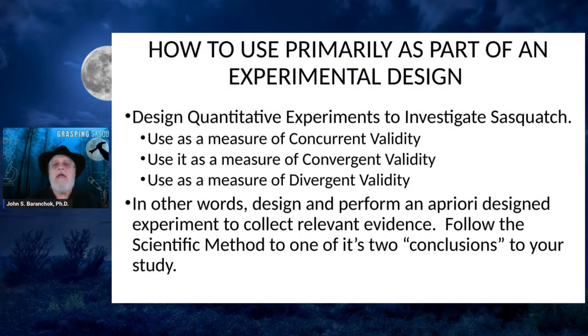Convergent validity is when you get one data point in one study and you get another data point in another study, and both of them converge on either Bigfoot itself or Bigfoot phenomena. And then divergent validity, that's when one data point shows or refers to Bigfoot, but another data point shows something other than Bigfoot. So you can rule out the extraneous variables, the variables that don't fit.